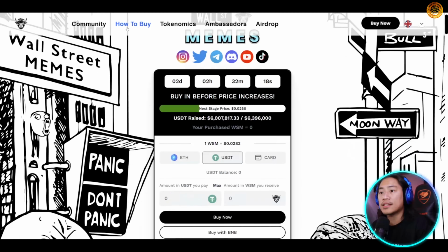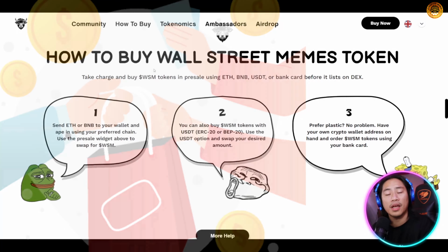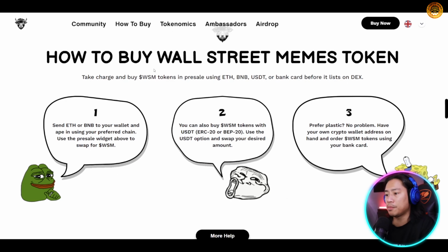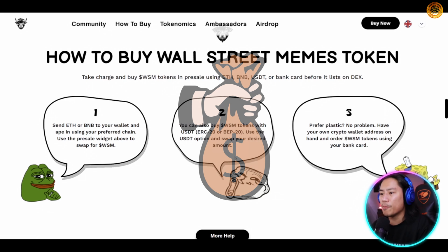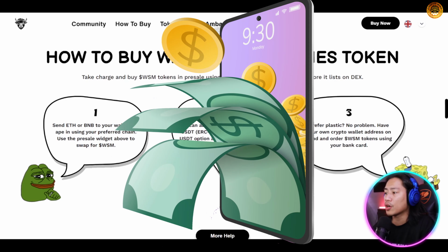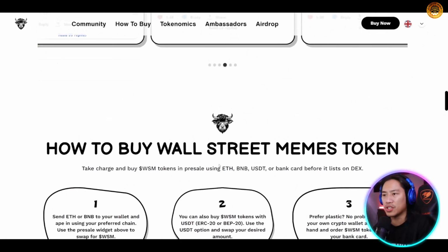All right, so next step guys, step number 2 would be you could also buy WSM token. WSM is the Wall Street Memes token, with USDT, ERC20 or BEP20. I personally choose BEP20 simply because the gas fees are way cheaper. So use the USDT option and swap to your desired amount. Then lastly, the third one would be prefer plastic, no problem. Have your own crypto wallet address on hand and order the WSM tokens using your bank card. So you could use your card as well to purchase your tokens.